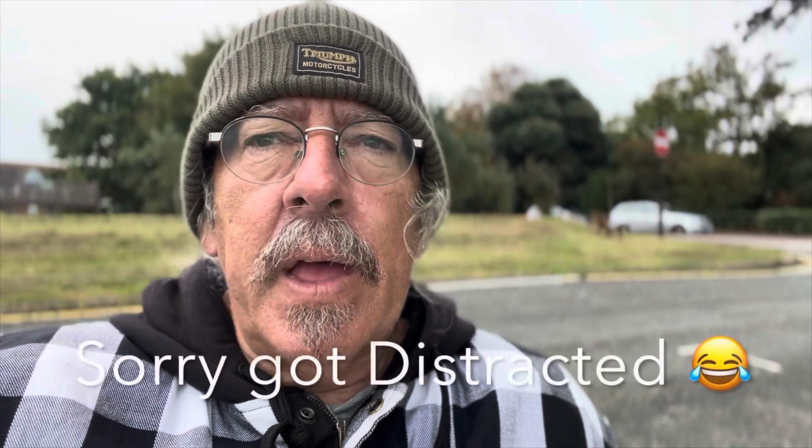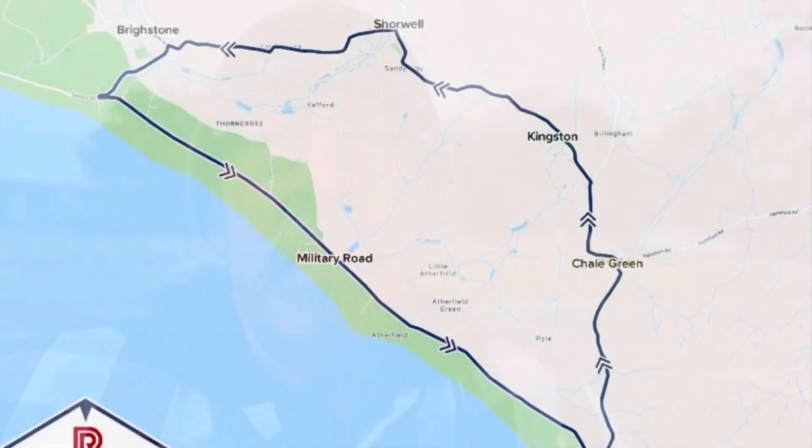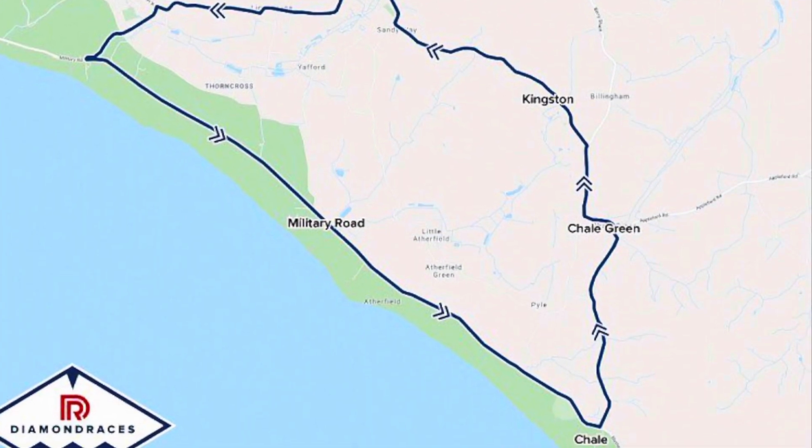We've been on the circuit, the racing circuit. What racing circuit, I hear you ask? Well, the Isle of Wight is trying to get an Isle of Man TT style circuit in the southwest corner of the island. It's about a 12.4 mile circuit with lots of twists through villages, but also an amazing long straight using the old military road, which is amazing.